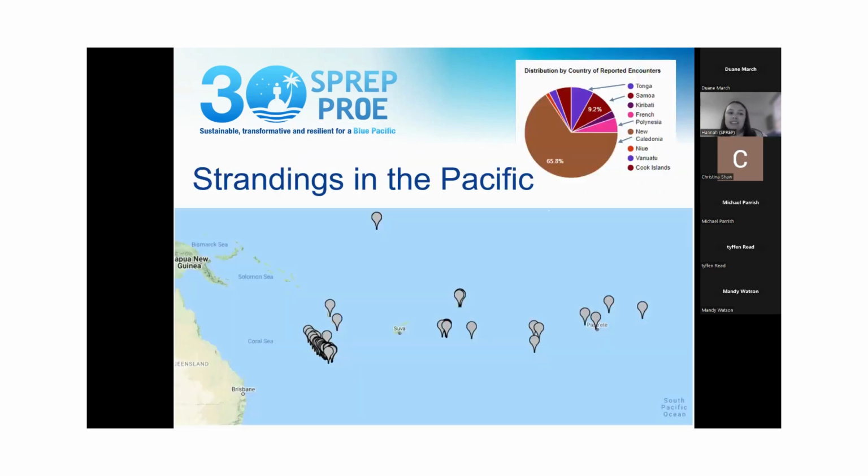So a quick look at strandings in the Pacific. So this is using the data that we already have in the database. We can see it's reasonably wide-ranging, though it's worth reinforcing that this is obviously a very small amount of data that we have in there so far. It's not complete. We have a lot of great data from New Caledonia, which is really awesome. But we also have records from Samoa, Tonga, Cook Islands, French Polynesia, and Vanuatu. And the database gives us these little graphs that show the breakdown of the split, which is quite handy.